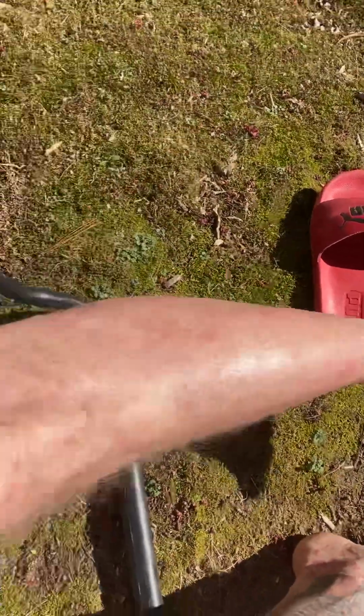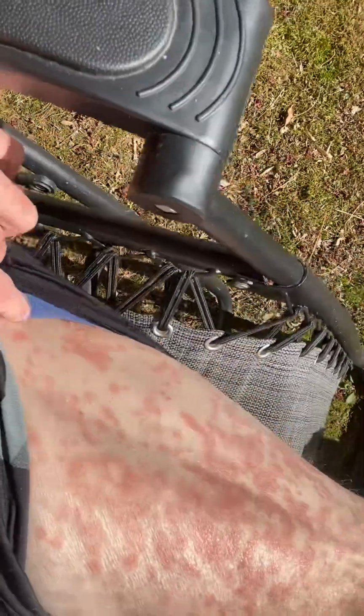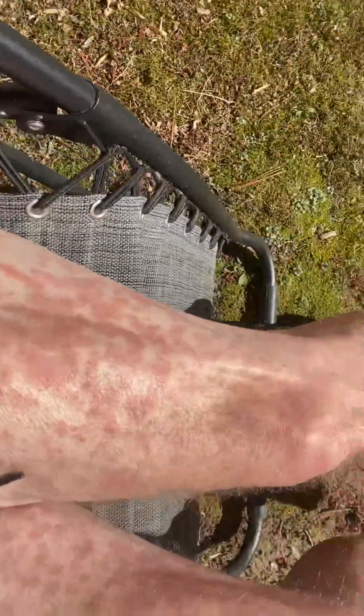I've been hitting it with some steroid cream. But man, all this was just totally, I was all covered. This looks great compared to what I looked like. If you look at, I can't remember the video, maybe go look at like week 2, and you'll see what I look like.